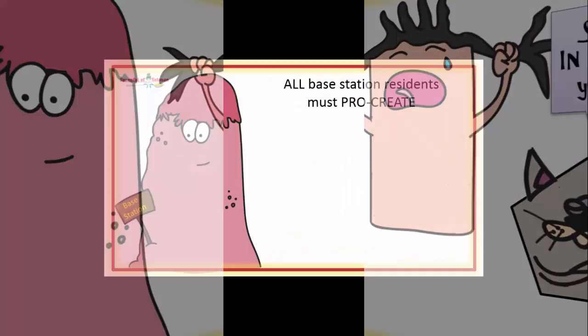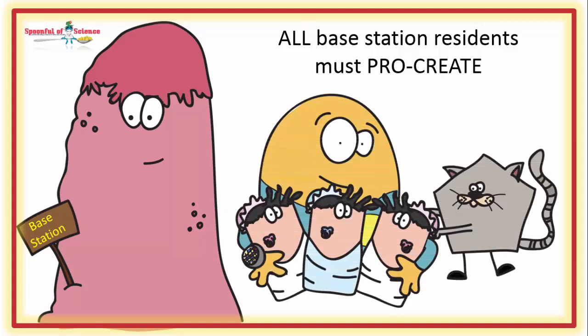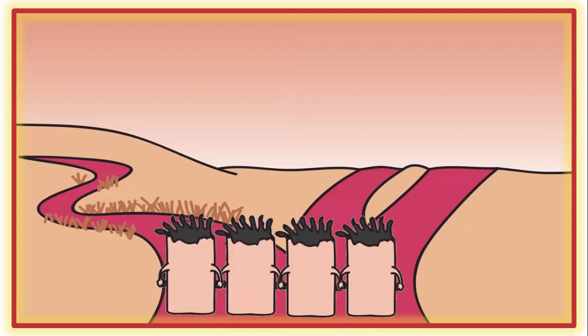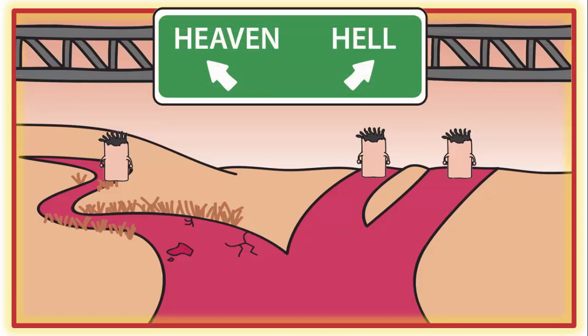And if you're in the base station, you are required to go forth and multiply. But multiplication has its perks. There's always the possibility of escape. Cells that can position themselves just right can push their way out of the base station, hop on the travelator, and head for glory. Or at least get an opportunity for a redo.